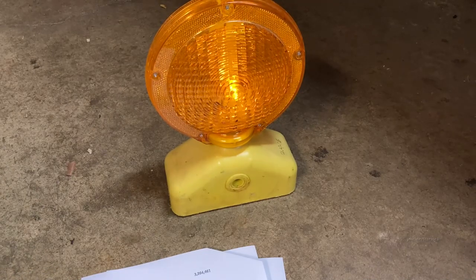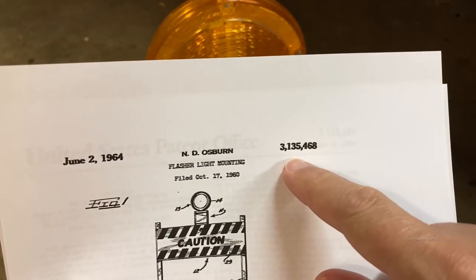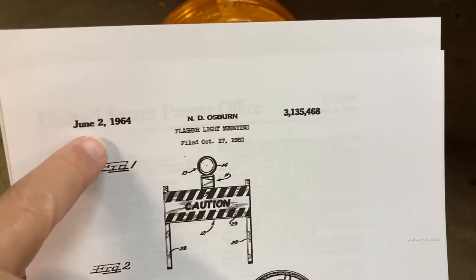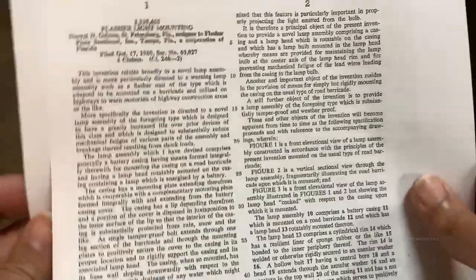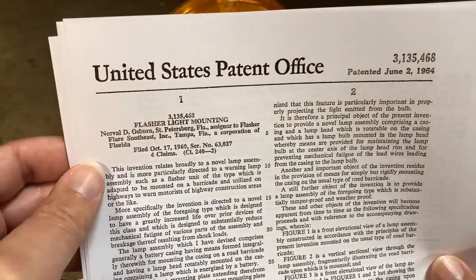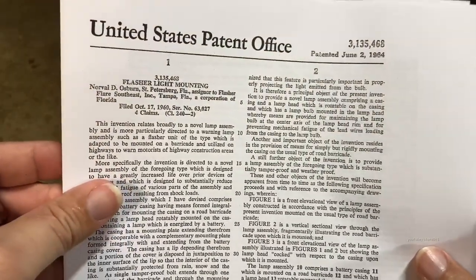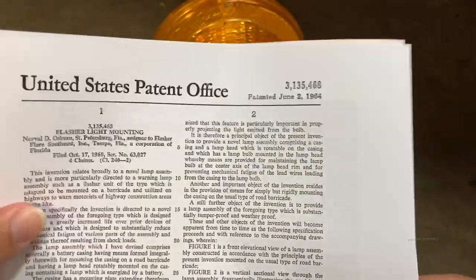After filming that last segment, a few weeks later, I discovered some new information. Two patent numbers. The first one being in 1960. I suspect it was approved in 1964 by Flasher Flare Southeast Incorporated, Tampa, Florida. Pretty amazing. So feel free to look up that patent number if you want to know more information.